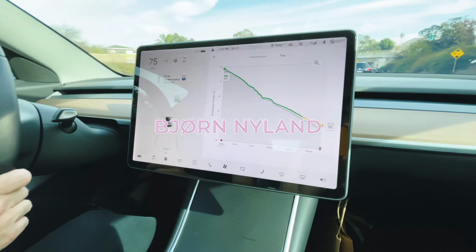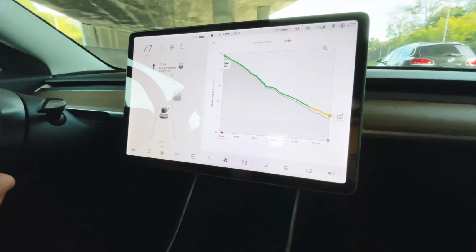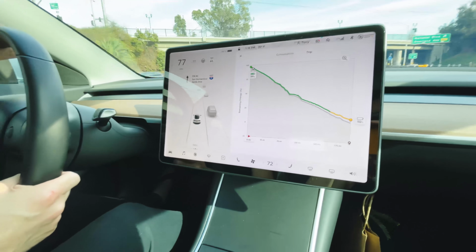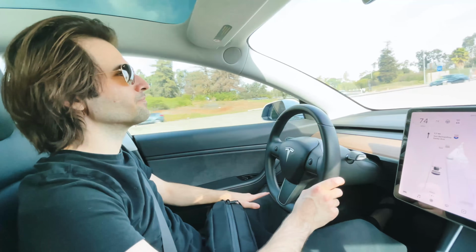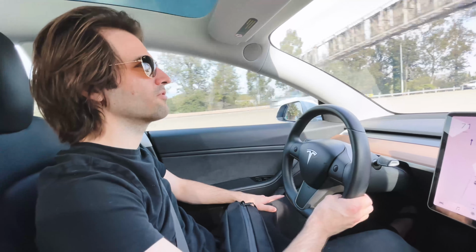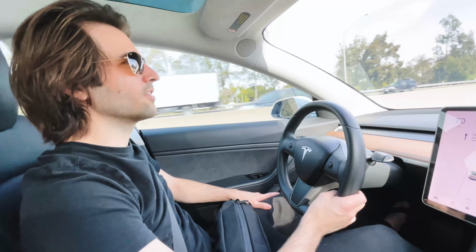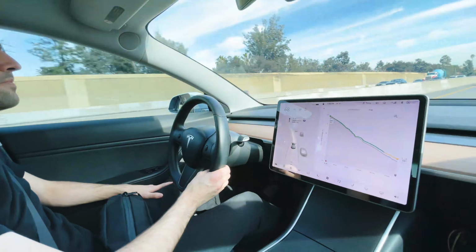Put on the screen, but isn't he like Swedish or? I think he's Nordic. He was saying European. Well, when you're driving at fast speeds, 93 miles an hour is the ideal. Obviously, we can't really do that here in America because speed limits don't go up that high. But that means we're going to be well within the efficiency range.